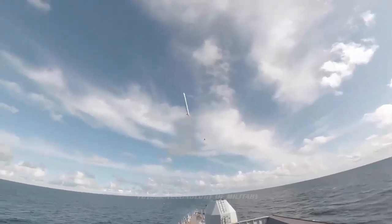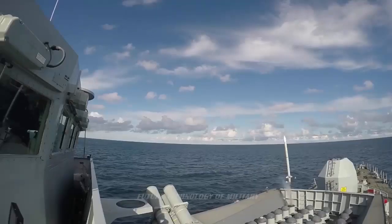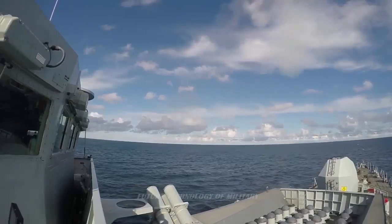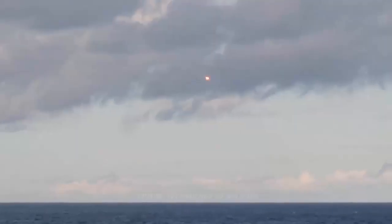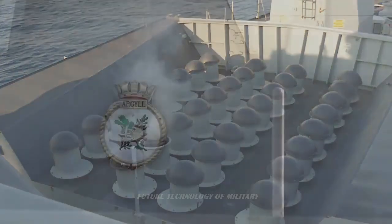A new 24-missile Sea Ceptor silo will be added in front of the current 48-missile Sylver VLS silo, see speculative mockup above, increasing the overall missile capacity from 48 to 72. Not only does this raise overall missile numbers by 50%, but also offers the potential to increase the range and reach of the existing Sea Viper system.